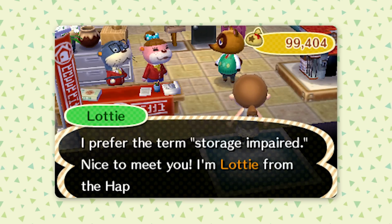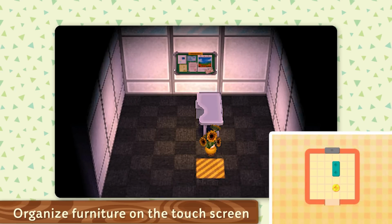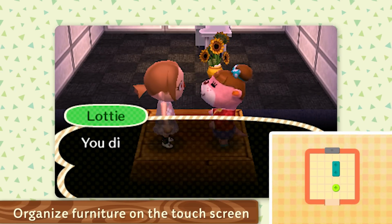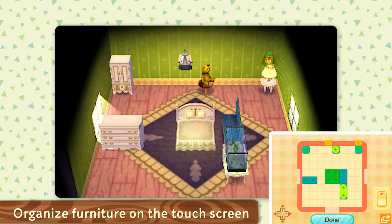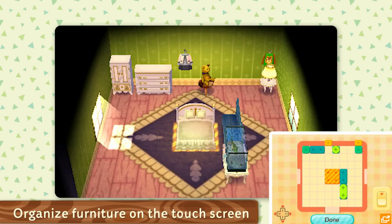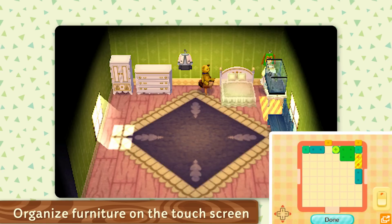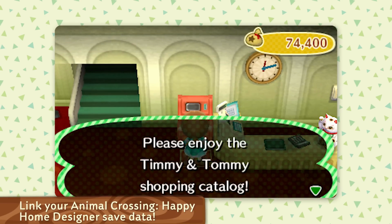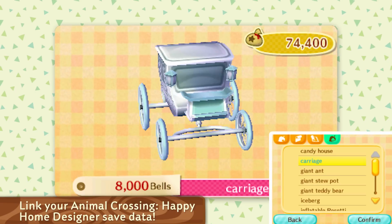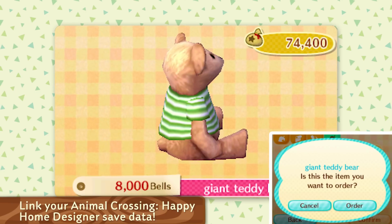And here's another cool feature. If you've added the secret storeroom and passed a quick little interior design seminar, you can begin organizing your furniture using your system's touchscreen. Isn't that convenient? If you played Animal Crossing Happy Home Designer, this should be as familiar as an old sleeping bag. Oh, and speaking of Happy Home Designer, if you have save data from that game, you can now order giant furniture from the Nooklings catalog in Animal Crossing New Leaf.